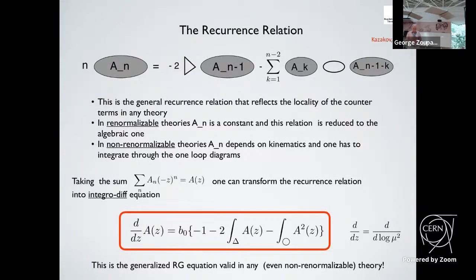So a recurrence relation symbolically looks like this. You have leading divergences n loops times n, and this is related to the leading divergence in n minus one loops times this one-loop diagram. In case of renormalizable interactions, this is a pure multiplication. In the non-renormalizable case, this is not a multiplication. This is an integration procedure. So it's more tricky, but it's still the same. And these recurrence relations can be reduced to a differential equation.